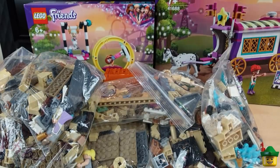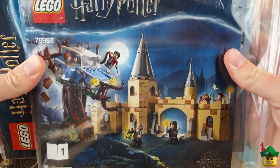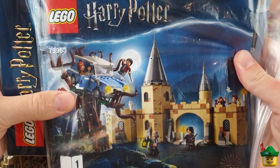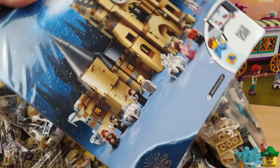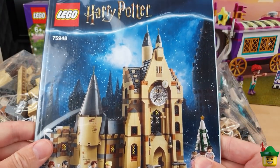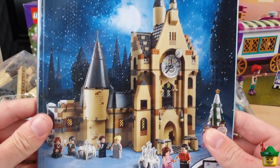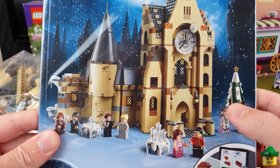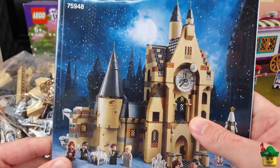So if I get rid of the box, we have got the 75953 set. So that's the one with the Whomping Willow, or whatever it's called. I'm not very up on my Harry Potter, as you probably have gathered by now. And this, the Observatory Tower, I think. Is that what it is? Or the Great Tower? Something or other like that. And that has got a nice Christmas tree side build and this lovely clock face. I'll look forward to using that.